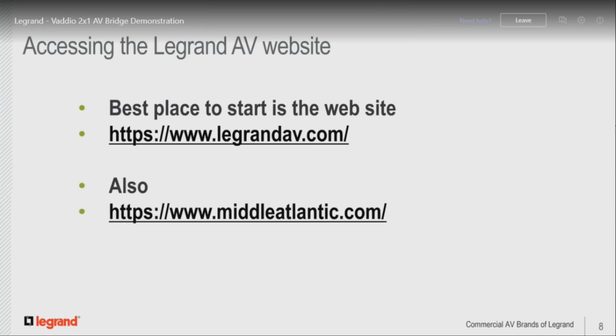We're still in transition. As I mentioned, we bought a bunch of products, so a bunch of brands. So getting them all ported into Legrande AV is still a work in process. But Mid-Atlantic, as you know or may not know, is actually built in Fairfield, New Jersey, and they're nearby, and that's why they're pretty popular in this area.